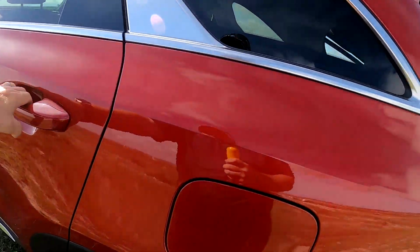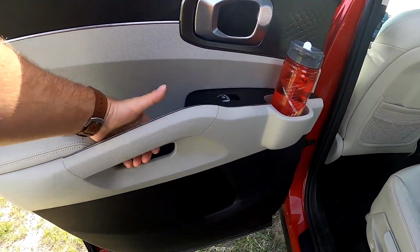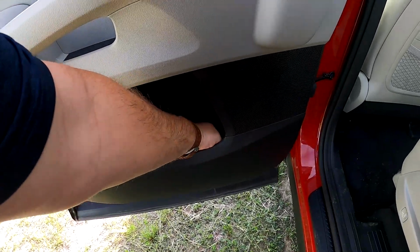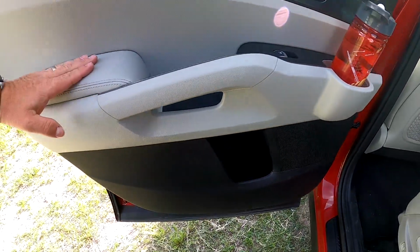Let's start with the second row. My kids have been, and you can see with the kids' water bottle. But I just like this. You got hard plastic, but big grab handles. This is great for kids. Big, nice grab handles. Big spot for a bottle there. It would be nice to have this move back a little bit more, give them a little more room in there. It's going to be hard to fit a bottle in there, but it does work.